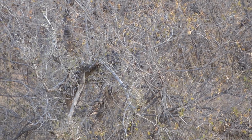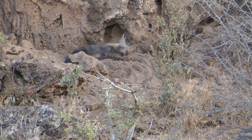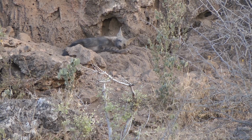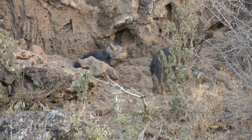They're difficult to spot at first, but then we see the first of 4 brown hyena puppies. These hyena are much rarer than the common spotted hyena, and they're hidden away in these caves to keep them safe while they're so young.